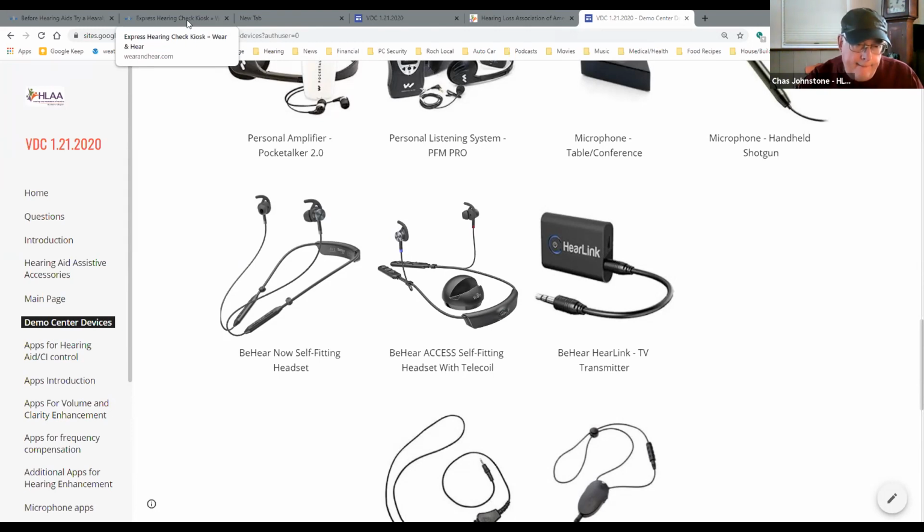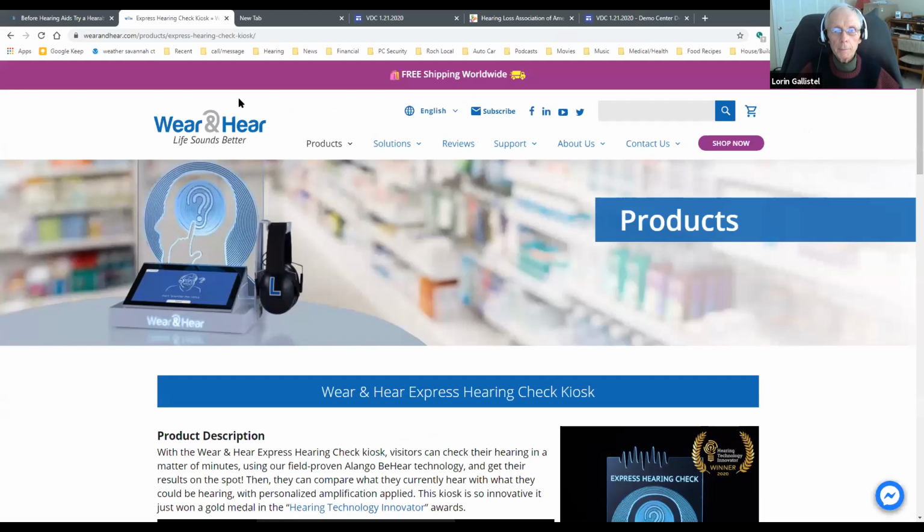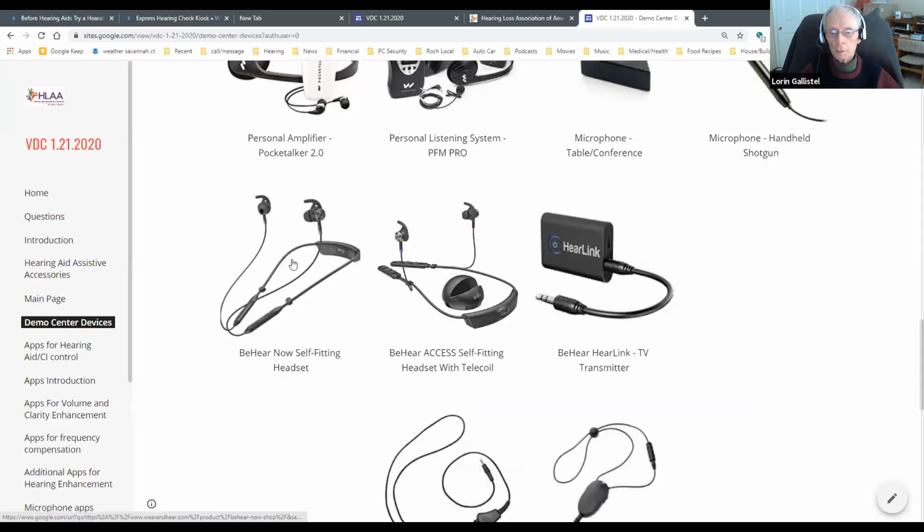Yeah, okay. So the product that I want to tell you about today is called the Where and Here Express Hearing Check Kiosk. Where and Here is a product that we have two of their products in our demo center, and here are two of them. One is the Be Here Now headset, and the other is the Be Here Access headset. This one also has a telecoil. These are, in my opinion, breakthrough products in the assistive listening device category because they amplify sound, but they also have an associated app that will give you a hearing check or a hearing test.